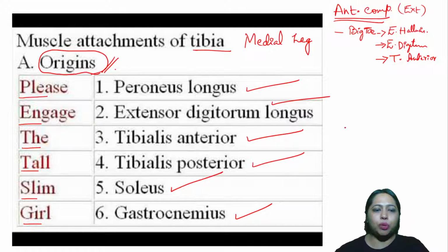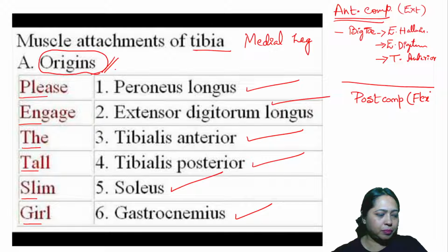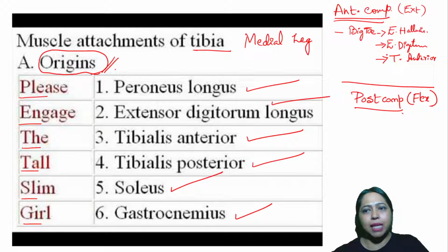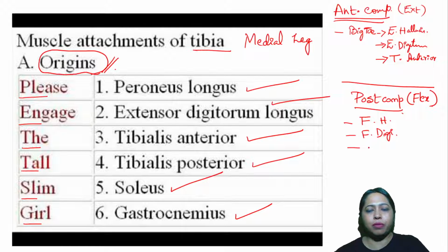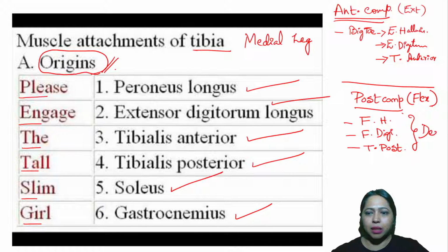All right. Then you have the posterior compartment. Posterior compartment are all flexors. So what do you have? The same muscles, but you put them as flexor hallucis, flexor digitorum, and then you have tibialis posterior. Okay, but the catch is, all these are the deep muscles in the posterior compartment.